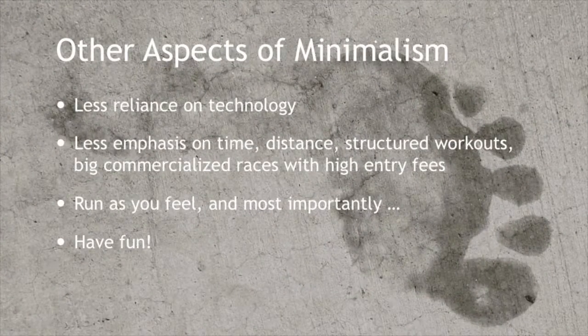This lecture focused on running form and running footwear, but there are other aspects of minimalist running that you can explore, such as less reliance on technology, less emphasis on time, distance, structured workouts, big commercialized races with their high entry fees. So run as you feel, and most importantly, have fun.